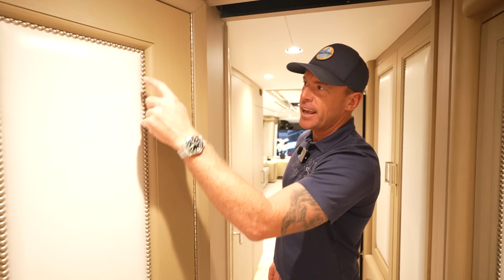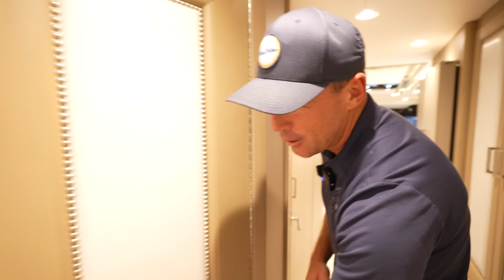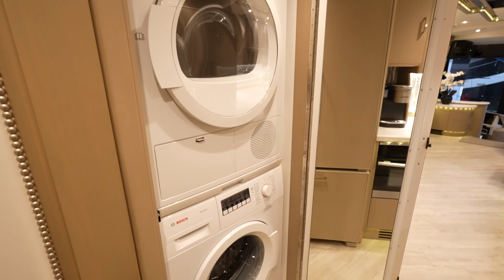And then again, that inlay on this door, and Frank, your time's valuable, but I get so excited just showing off these Liberty coaches. When you open and close that, there's nothing like it in the motor coach industry. And the washer dryer is located here on the driver's side, a Bosch unit.